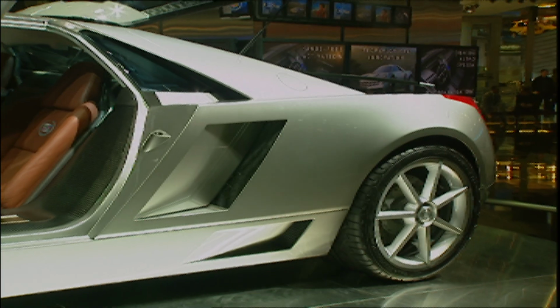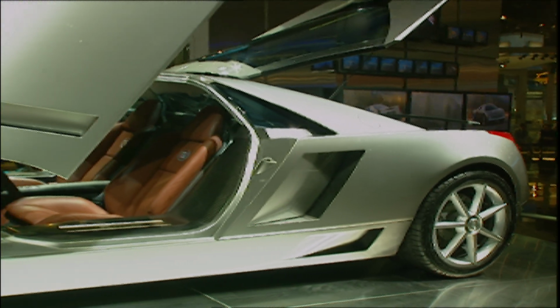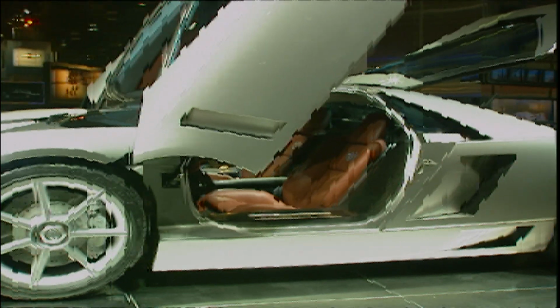My goal for this was to produce a lightweight, agile, usable car with good visibility. I mean, obviously performance, it has to perform, but it has a removable roof, say good visibility.